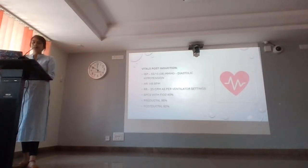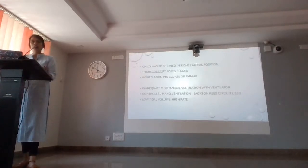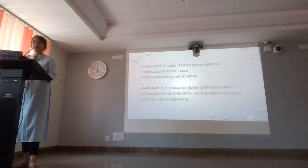The child was positioned in right lateral position, the thoracoscopy ports were placed, and insufflation pressures of 5 mm mercury were set. At this point, we saw that the ventilator was having difficulty adequately ventilating the neonate. So we took over the ventilation with the Jackson Rees circuit, and we ventilated the patient with low tidal volume and high rate. The decision for this type of ventilation was to provide a clearer field for the surgeon and prevent overexpansion of the lungs.